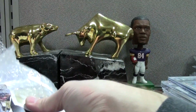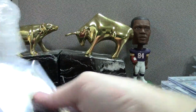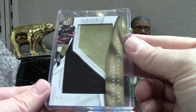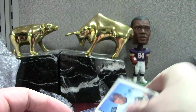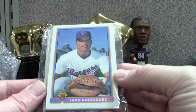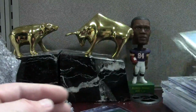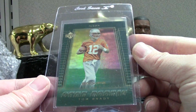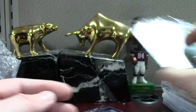We got Kamara. Immaculate Numbers to 25. Sick patch on that. It was only like $10. We got Pudge lot. I think there's like 15 or 20 Pudge Bowmans in here from 91. It's a bunch of random stuff. Brady, Upper Deck Encore Raw. Looks to be in pretty good shape too.